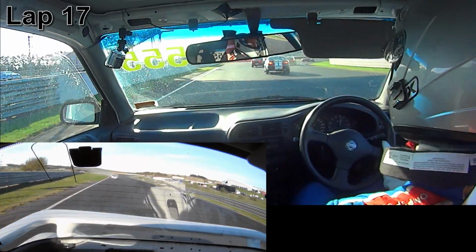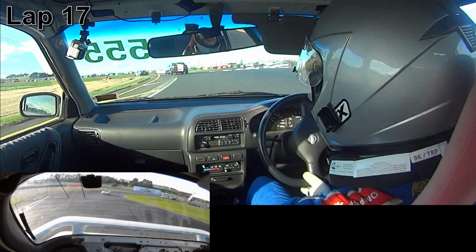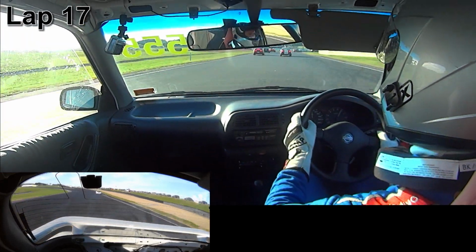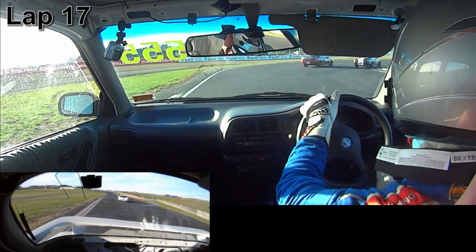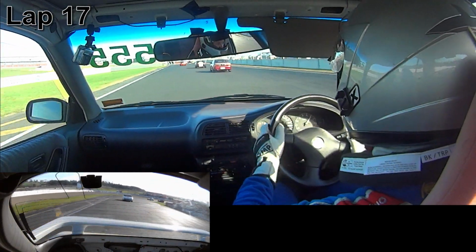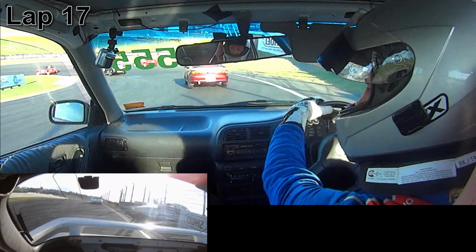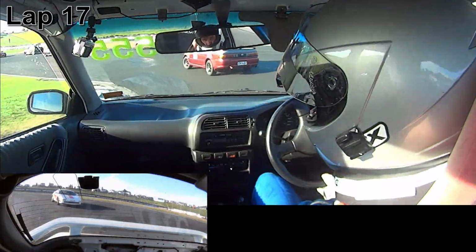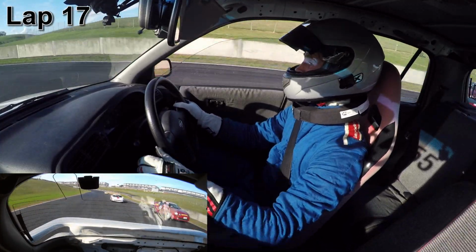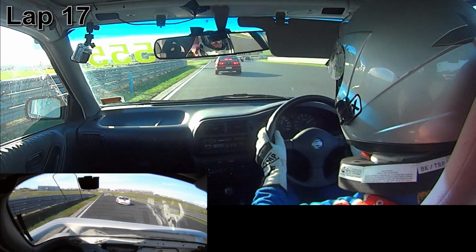More dust from someone's excursion off the end of turn 1. See the number 10 MR2 of Paddy Powell catching up from behind. As the Toyota Trueno runs a little bit wide through 4 and Kel's able to make up a little bit of ground. Getting close now through the dip of the 101, again wide, and Kel able to capitalise. But Braden Willis has pulled off to the right, and if you've seen his video you'll know that his Celica has suffered some kind of ignition problem and he was forced to retire.